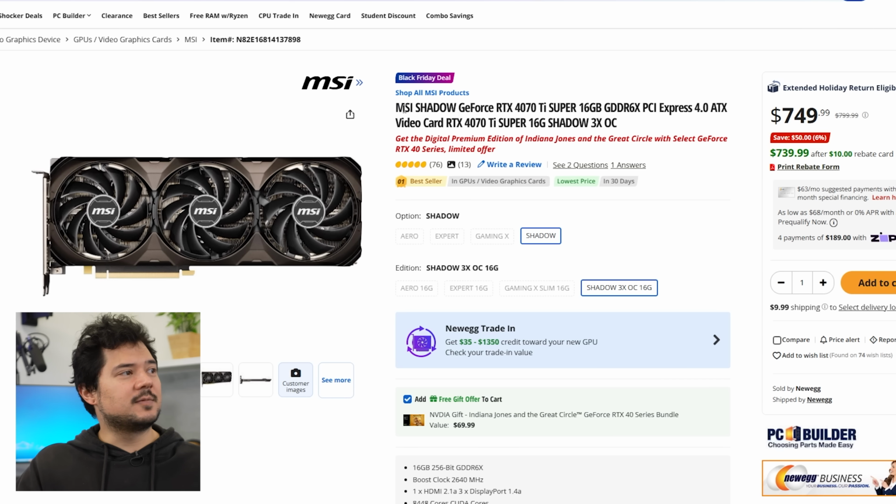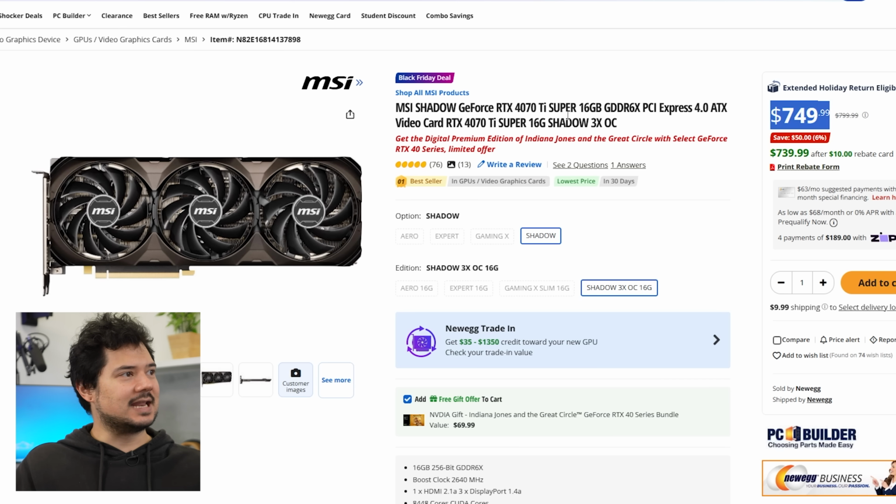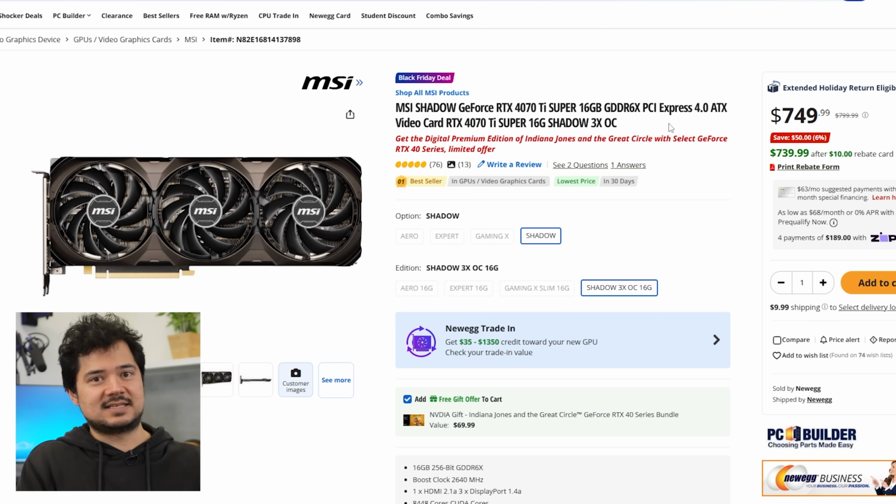And for our GPU, the MSI Shadow RTX 4070 Ti Super, 16 gigs of VRAM for $750. Not too shabby of a deal. These don't go on sale very often because they sell like hotcakes, but down from $800, just $749.99, and a $10 rebate on Newegg right now, $740. Hey, why not? Triple fan design, super fast card. This is where the Ti, for the 40 series, actually makes a big difference in performance, going from the 4070 Super to the 4070 Ti Super.